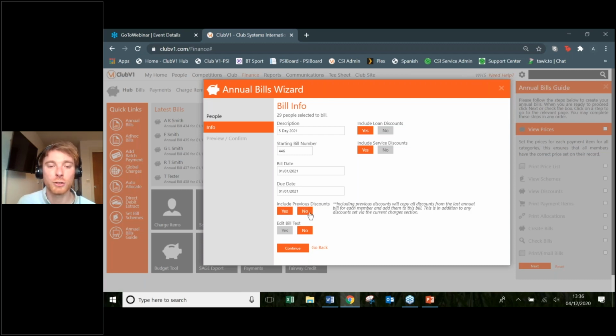Now this is actually a good function to turn off, because you may remember when we set a discount for me as a member earlier on in the session, that discount, when you invoice and it's being billed for, once you take off that discount, it then becomes a previous discount. Now what this is asking us here is, do we want to include any previous discounts from last year? If we say yes, I'm going to receive my discount again, which we don't want to do. So I'm going to say no in this example, and that's going to turn off my discount going forwards.